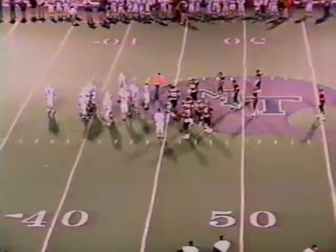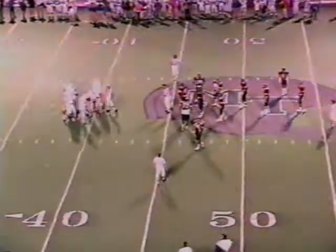In behind Bain and Clemens, and there just wasn't much room there for Stafford that time, and they'll give him a yard, and it's 2nd down and 9. He got the 45-yard line.